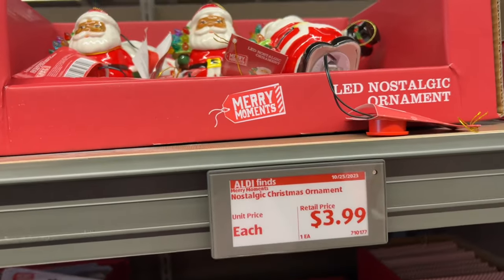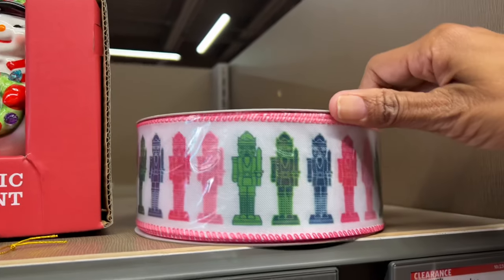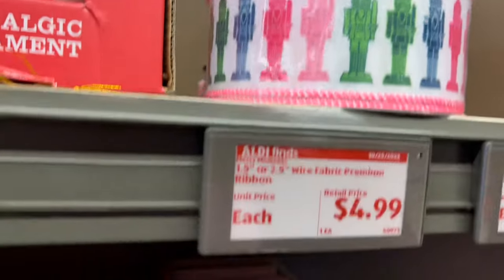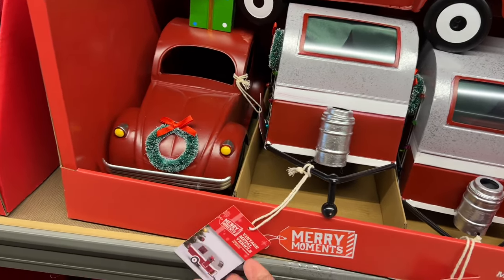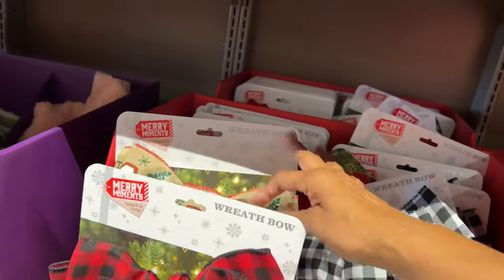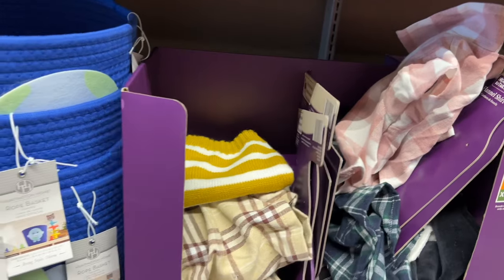Now I showed you these last week. They have a few more of these left. Oh, they did have the snowman. They have some pretty ribbon. Fabric wire, $4.99. A cute little apron, adult and child apron for $9.99. Some home for the holiday, vintage campers for $7.99. The little VW is cute. They have some bows. Oh, they have some doggy winter coats. I picked up Jersey's winter coat the other day from Turn 7, originally from Target.